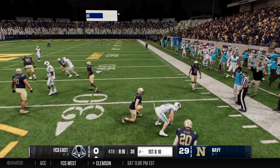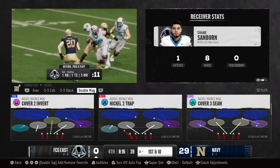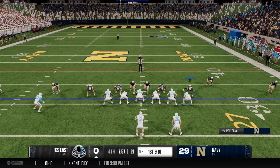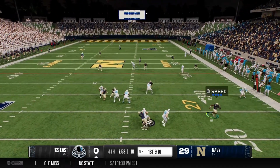And the completion gives them a fresh set of downs and keeps this drive moving. Well, look, that wasn't a touchdown, but that was a massive play for this offense. They needed some momentum. They needed to find a rhythm, and what better way than converting on 3rd down. Awesome job by the quarterback getting through.